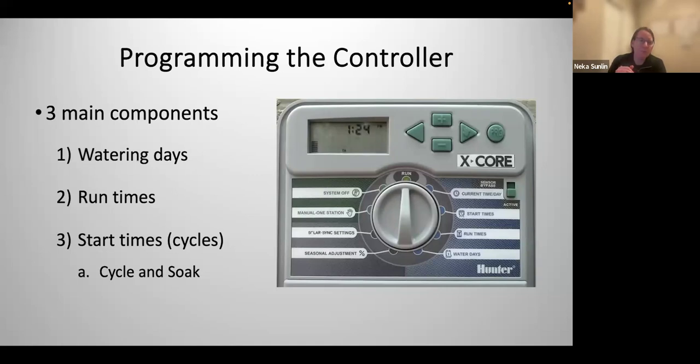Okay, so the most important things to know are the 3 things that you have to program in there for your sprinklers to run. So you need watering days. That's going to be days of the week, Tuesdays and Fridays, for example. Some control clocks also have the ability to do what's called a watering interval. So every other day, every 4th day, something like that. Most of the time, you're going to do specific days.